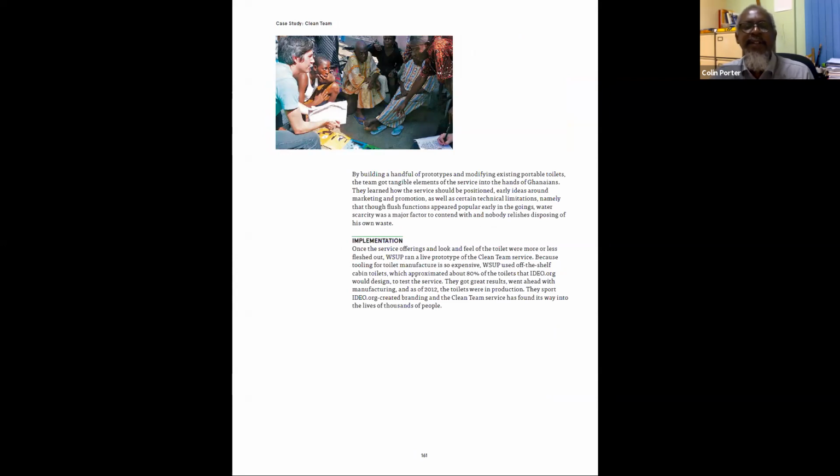They learned how the service should be positioned, early ideas around marketing and promotion, as well as certain technical limitations, namely that flush functions appeared popular early in the going. Water scarcity was a major factor to contend with, and nobody relishes disposing of their own waste.